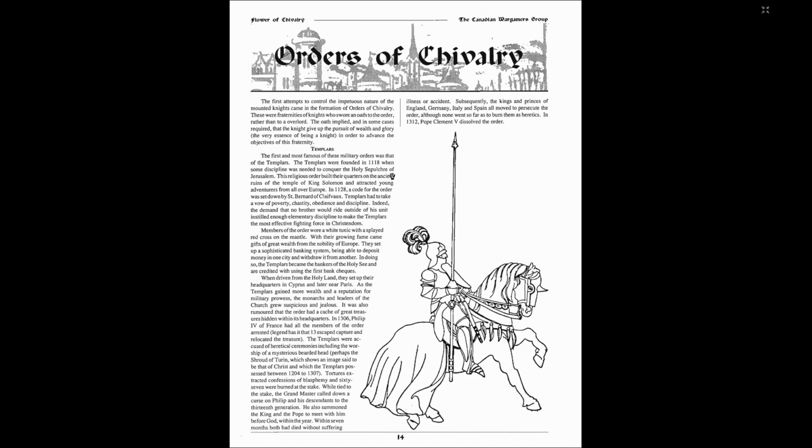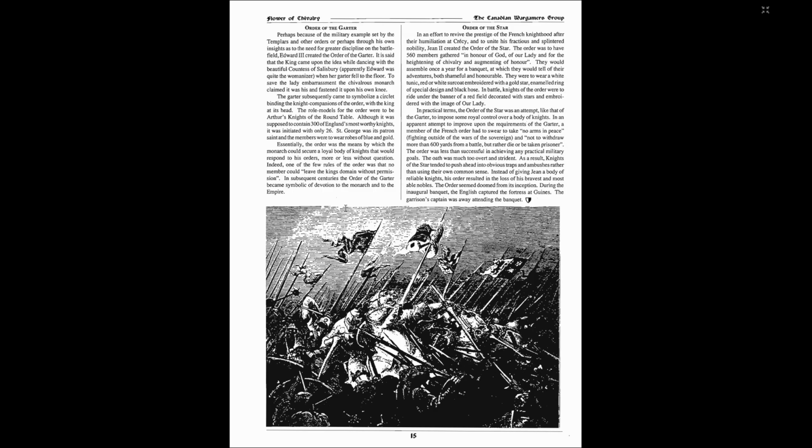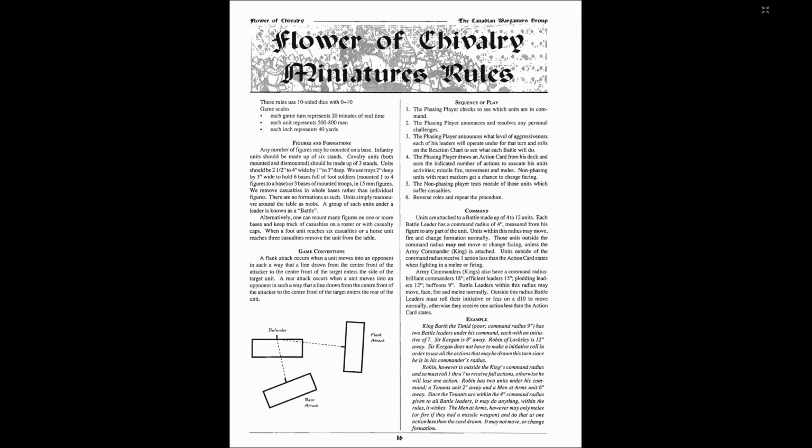Well, now you have orders of chivalry. You're talking about the Templars, the Order of the Garter and the Order of the Star, the famous orders of the 100 Years' War for the English and the French. And then you go to the Flower of Chivalry miniature rules.